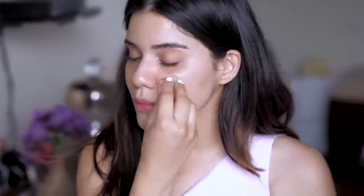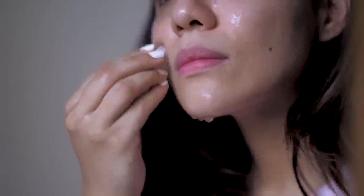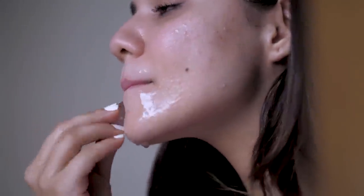Just like normal ice cubes, I rub them on my face and you will automatically see that your pores kind of reduce, at least for the time being, and your makeup will definitely last longer. So try this hack. It's really helped me. I hope you find it helpful as well.